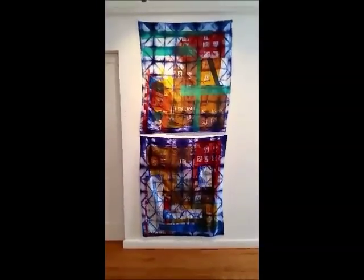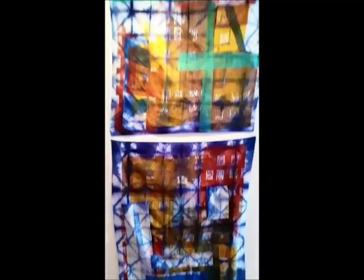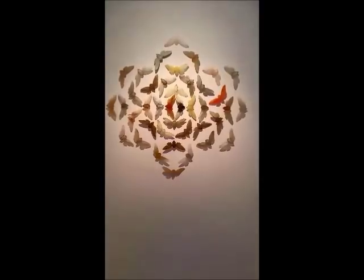Because it allows for easy replication and a high level of detail, printmaking is often cited as the starting point of graphic design. Many of the artworks featured here are printed using silk screens, or a mesh through which the ink or paint is pushed to make the design.